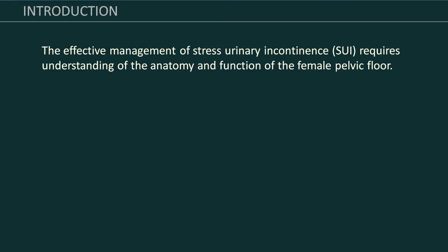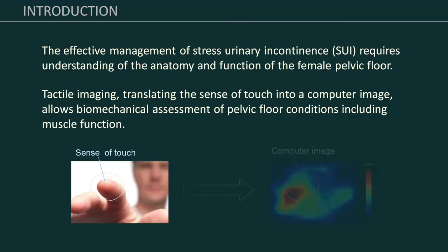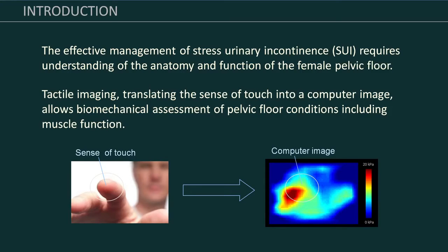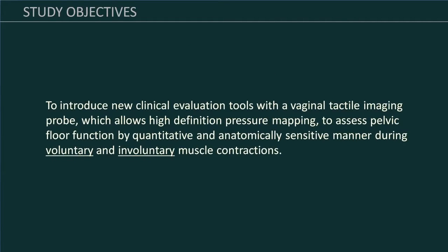The effective management of stress urinary incontinence requires understanding of the anatomy and function of the female pelvic floor. Tactile imaging, translating the sense of touch into a computer image, allows biomechanical assessment of pelvic floor conditions, including muscle function. Objective: to introduce new clinical evaluation tools with a vaginal tactile imaging probe, which allows high-definition pressure mapping to assess pelvic floor function in a quantitative and anatomically sensitive manner during voluntary and involuntary muscle contractions.